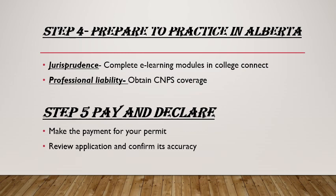Then step 5 is pay and declare. Make the payment for your permit. Now step 5 is actually the time when you pay for your permit. Review your application, confirm its accuracy. Once your payment is done, you have met all the requirements for steps 1, 2, 3, and 4. We are at step number 5. Your payment is done. You review your application and confirm its accuracy. Once that is done, you will be issued your license if you meet all the requirements.